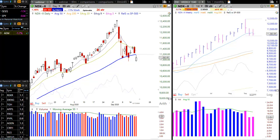I'm going to run through a few broad market averages, and then we'll get into open positions in the model portfolio. And finally, we'll cover potential setups during the next few days.